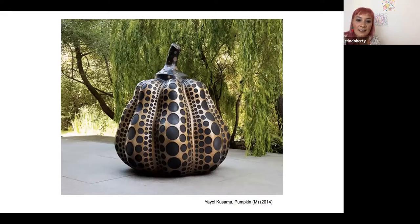This one looks like it's done in a metal finish, and it doesn't have the same color that we've seen in the other ones. But I think that it's still really cool because the circles are so perfect that it still contrasts with the natural world around it, right? Everything in the background, the tree, they're all very not perfect, right? Irregular. Whereas the pumpkin has these regular shapes of circles.